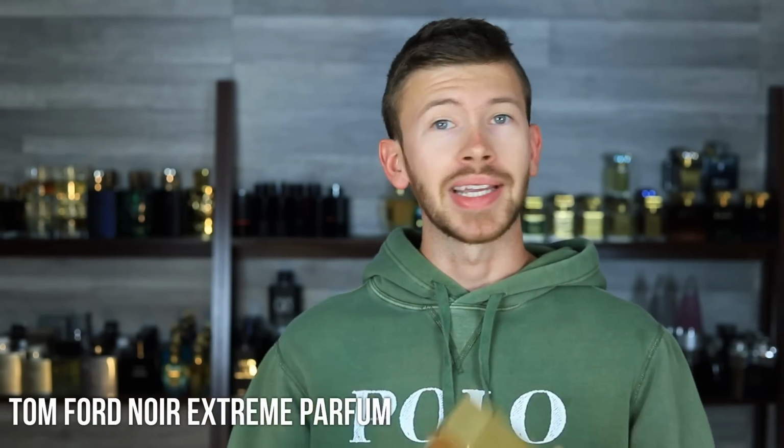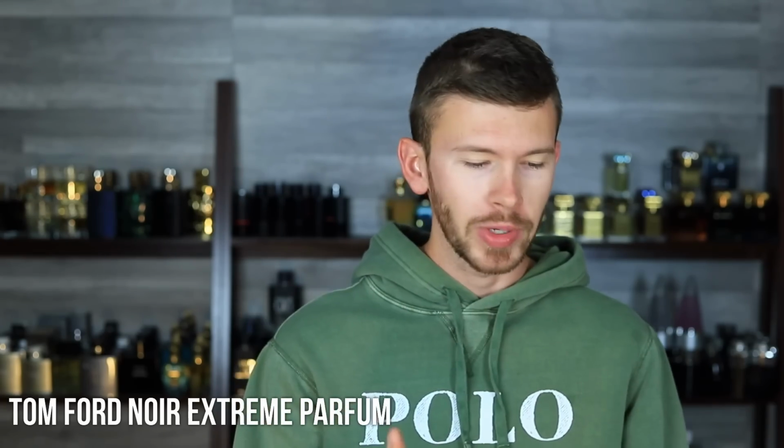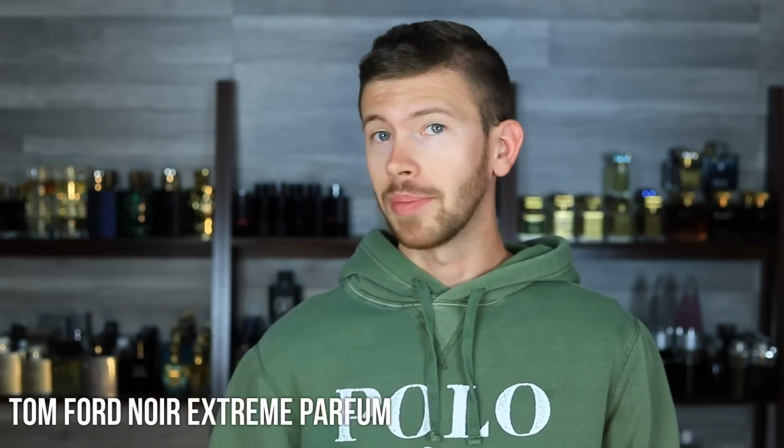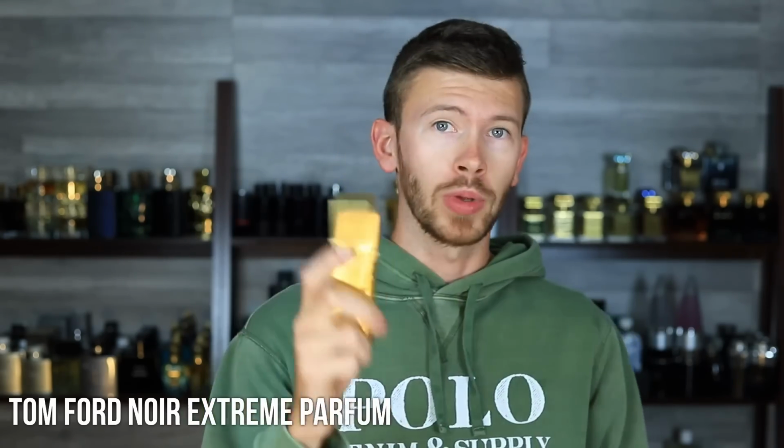But make no mistake, it is still a gourmand. It is still very sweet. Really nice one. And if you can get it for below retail, it's a great pickup. The performance is also improved with the Parfum, which is a big bonus. So the last couple we've talked about have been on the more expensive side. Let's jump over to something that is much more easily obtainable.